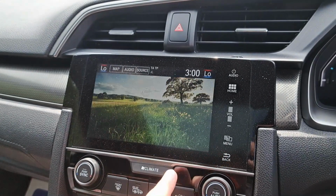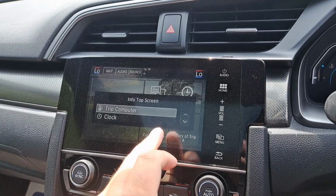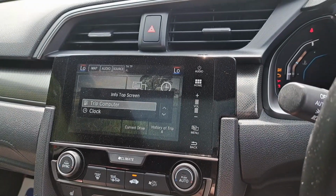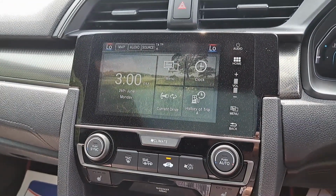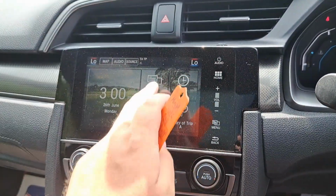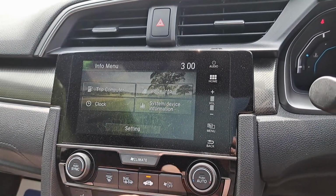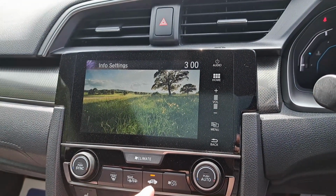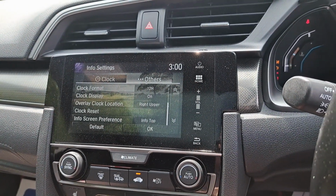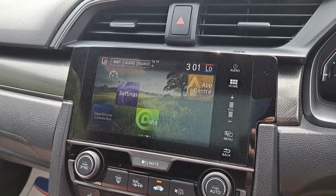Where do I get into information? Right, let's see if we can actually get to... Hold on a second, viewers. Okay, yeah, this isn't a great system, to be honest. It is very confusing. Right, menu. Okay, right, system device information. I want to go to clock adjustment, others. I want to find where the safety systems are. Just hold on a moment. Right, I found out what to do. You have to swipe left on the system.